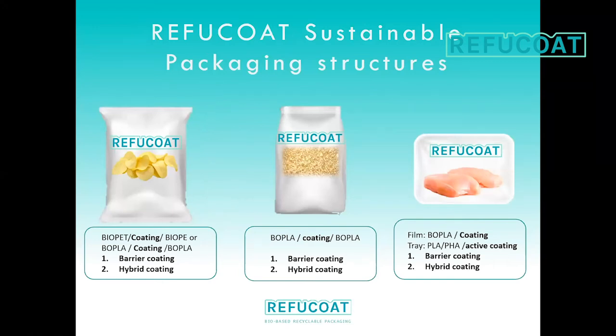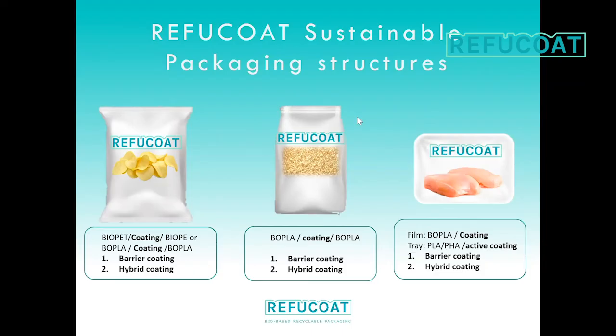In relation to the different structures that we have been developing, the three different packaging solutions that we propose are based on two different approaches. We are trying, as I told you, to combine the barrier coating and also the active coating. For example, for chips, we have been working on developing a recyclable packaging and also a compostable packaging, two different lines for two different possibilities for the end user. And in the case of breadcrumbs and chips, we have been working on an industrial compostable packaging solution based on PLA and PHA in both cases.